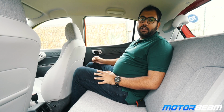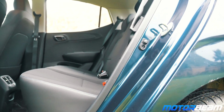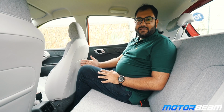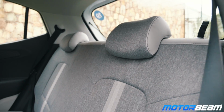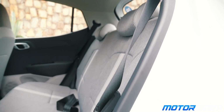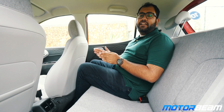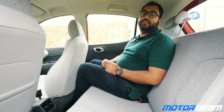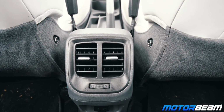I am 6 feet tall, and with the driver's seat adjusted for my driving position, there's actually a decent amount of legroom at the rear. As you can see, my knees aren't really scraping the front seat. I also have a pretty decent amount of headroom and shoulder space. The rear seat is flat and very large, and it has been designed with an emphasis on under-thigh support. You also get dual vents at the rear, which are very useful for the rear passengers.